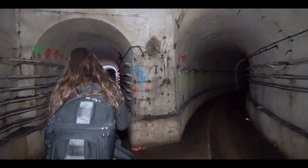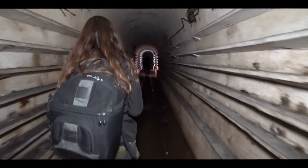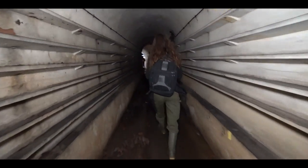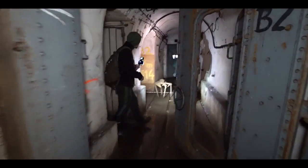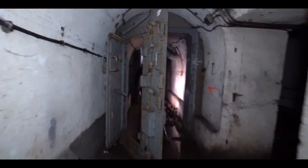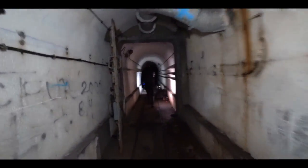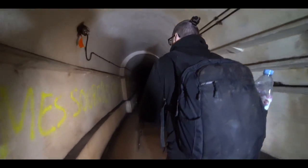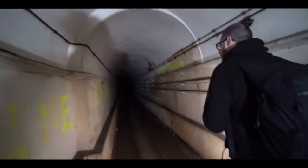Another split. This is a massive tunnel system, isn't it? So we're going to go back on ourselves now. I just hope we don't get lost in it. I've got a bad feeling that we're going to get lost. Back down the next tunnel. This is tunnel after tunnel. Getting sucked down like a funnel.